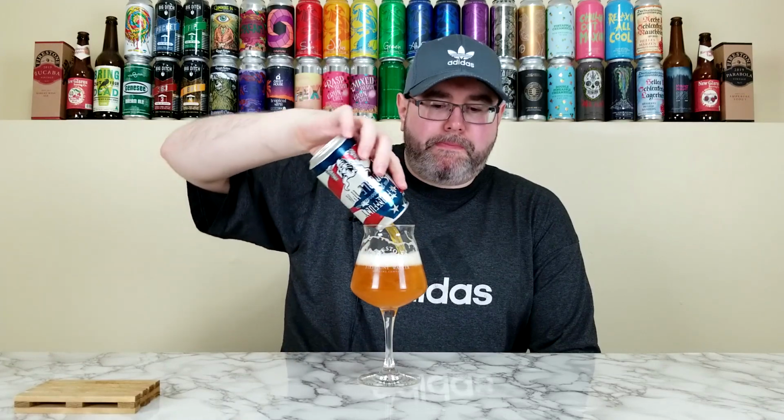Body in this is like higher side of medium, lower side of full. Pretty big for 9%. You know, it's not like thick and syrupy, but appropriate for a 9% double IPA, or as they say, ale. The mouthfeel has a slight smoothness to it, like a soft kind of profile, but it definitely is carbonated, but it's not overly so.